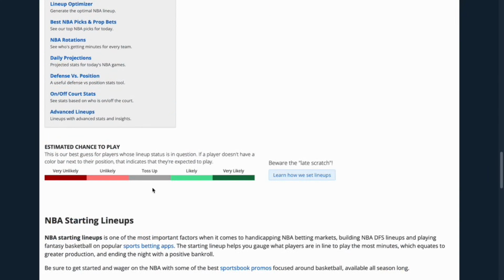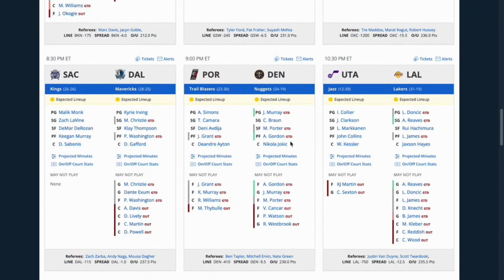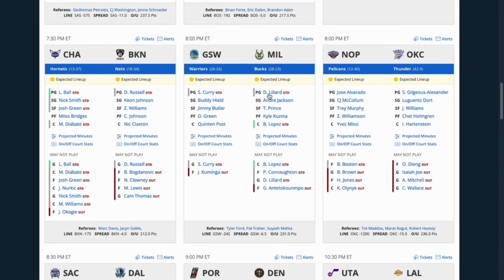Once again, you can go over the colors and see what they mean, from very unlikely to very likely. Whether they play or not, he's about in the middle. So we go back with Dame being out.